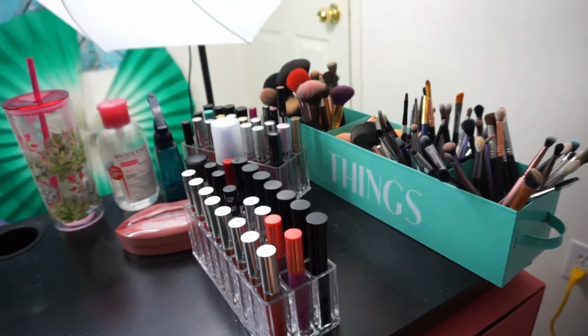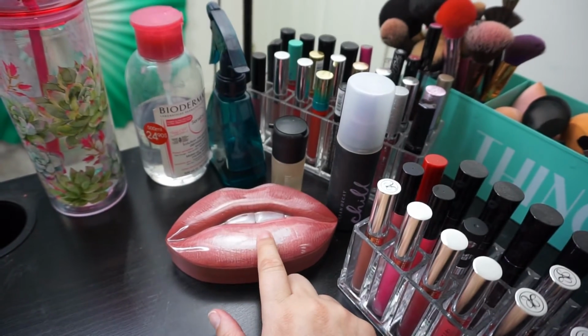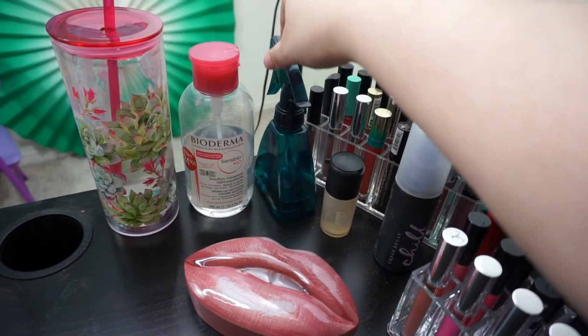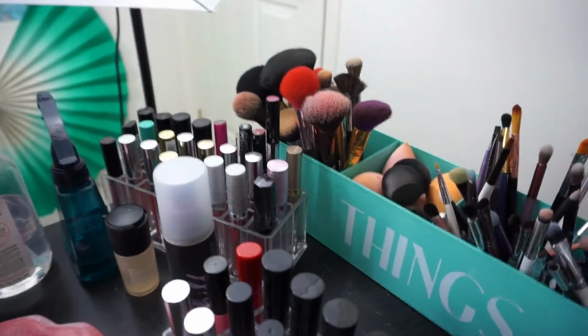Brushes, I guess, if you want to see. So okay, here's just a few other random things, like setting sprays sit up here. Perfume samples are in this gigantic mug. Micellar water here, and then I use this to try to tame my hair somewhat before videos. It doesn't really work out.